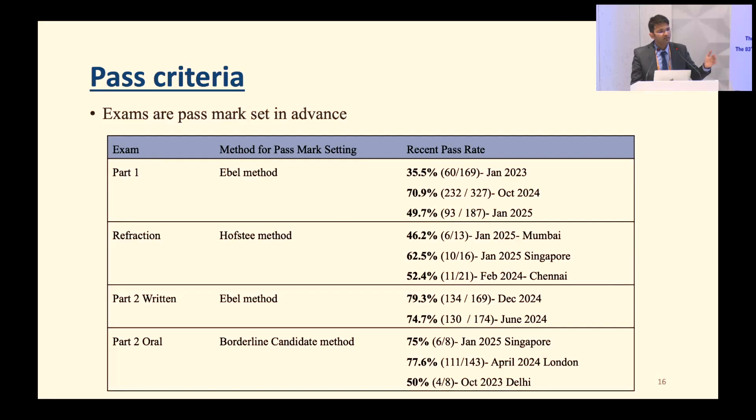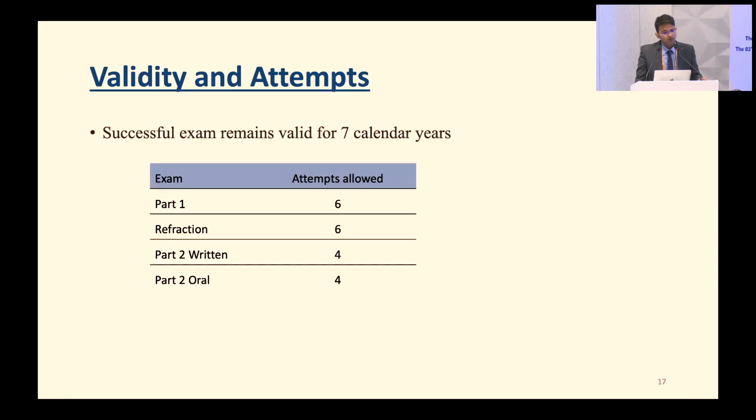Now, if you see the pass criteria, these examinations can have a pass rate as low as 30% to as high as 70%. It somehow depends on the place where you are undertaking the examination. In the Indian setting, the pass results have always been on the lower side. In Delhi, in May 2020, the pass result for the refraction examination was as low as 39%. You can take a maximum of 6 valid attempts.